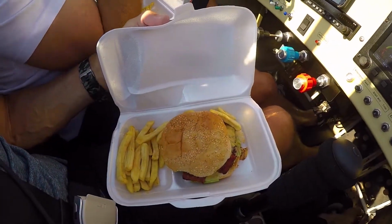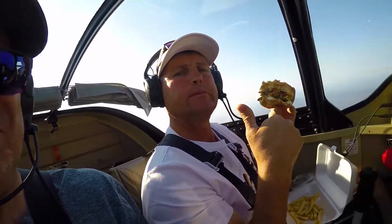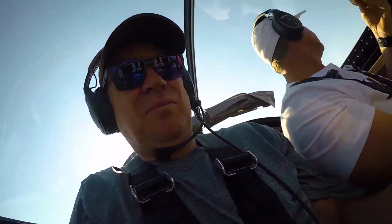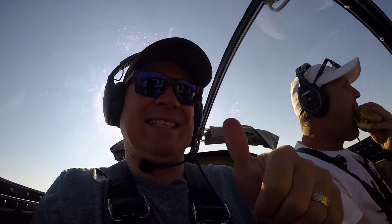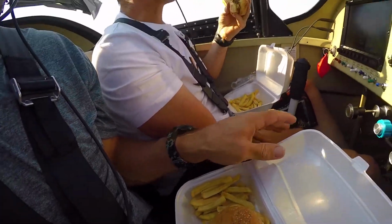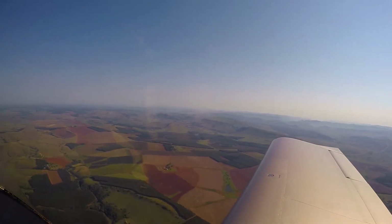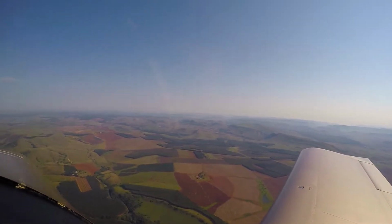Now it's time for our breakfast. Got us some nice bacon and cheese burgers. We're getting close to Piet Retief. You can see all the plantations. It's a lovely area as well.